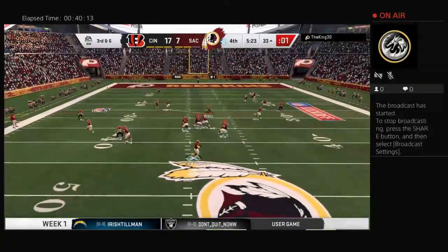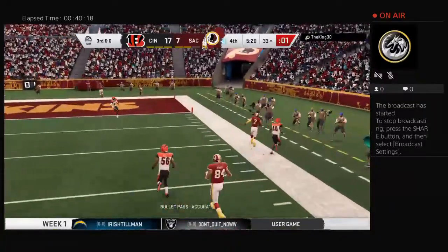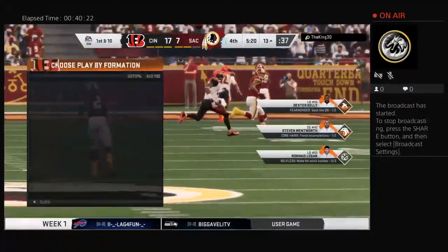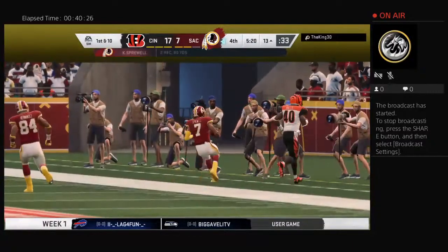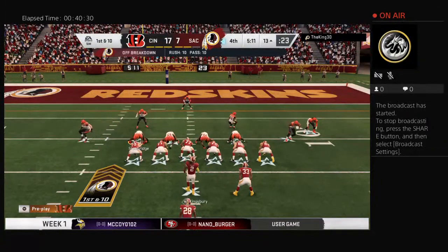They'll drop to throw. Looking right sideline. That's complete. And he'll go out of bounds inside the 15-yard line. It's a gain of 20 and picking up the first. First and 10 at the 13-yard line.